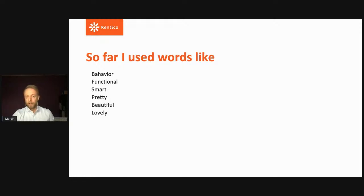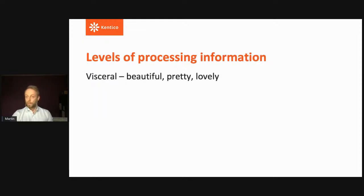So far, I have used expressions like behavior, function, pretty, beautiful, lovely, and so on to describe the products. And let's take a look if we can associate these words with how the brain is actually processing the information we are giving it. So the brain is processing the information on several levels. There is a visceral level, which is responsible for the first feeling, for the initial impact of the product. And therefore we can associate it with words like beautiful, pretty, and lovely.